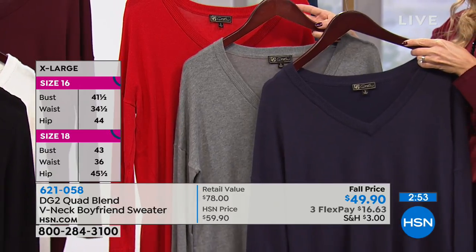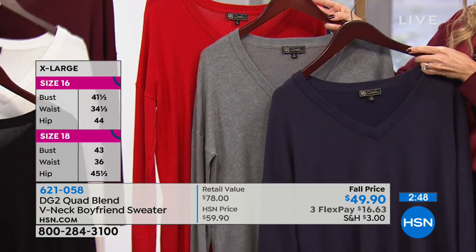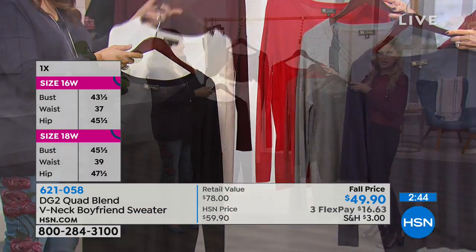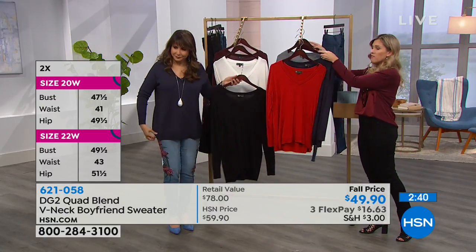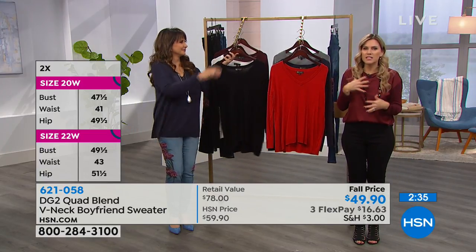And then in these colors, the navy, the heathered gray, the ruby, we have jeans to go back to that ruby, the black, the ivory, and then one more time in the wine. Unbelievable. Absolutely the easiest purchase you'll make this morning on a fall price. We do have flex pay available, so if you want to get them home, feel them, live in them, and see how they fit on the body.